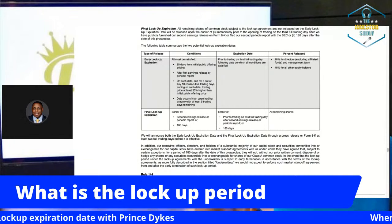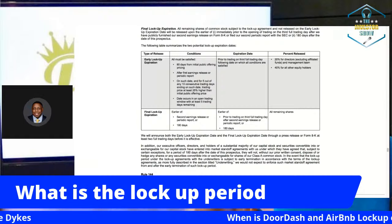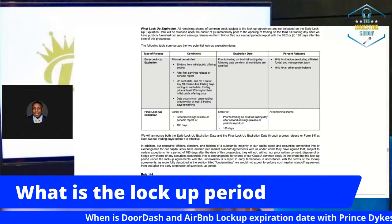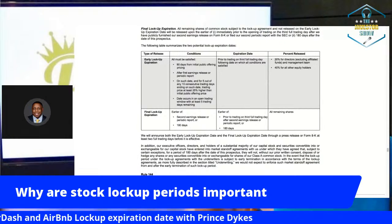And this is to stop volatility from happening in the market as soon as the company becomes open. So why is this important, Prince? Well, okay, Prince, that's good information. I didn't know that. But why is this important? Lockup periods are very important because the stock usually drops 1 to 3%.